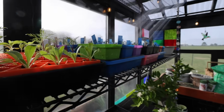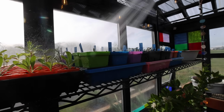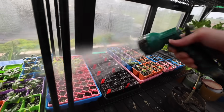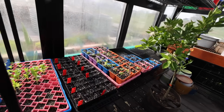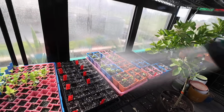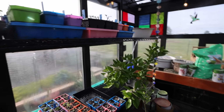Someone asked me the other day about me top watering my plants and said that they've heard a lot that you should bottom water. You'll notice I have bottom water trays underneath all of my plants, which keep them from drying out. But when they're all small, I still top water, especially in this greenhouse that gets really warm during the day, because that keeps the top layer of the soil from drying out.